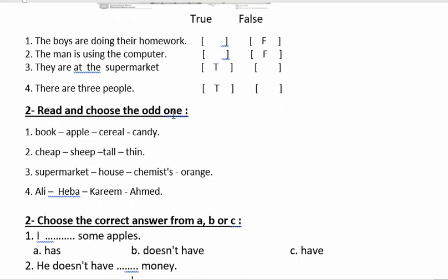Read and choose the odd one, the different one. Book, apple, cereal, and candy. As you can see, apple, cereal, and candy, these are something you can eat. So the different one or the odd word is book, circle book, or underline book.